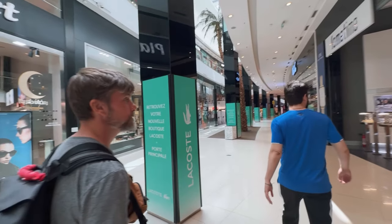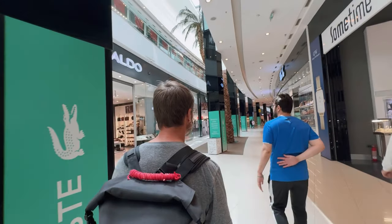Folks, we've arrived at Morocco Mall, as reported, maybe the largest mall in Africa, North Africa? Citation needed. In Africa, not just North Africa. Yes, happy to report, no air conditioning, but not required at all. It is very cool in here. So stop complaining.